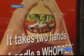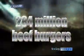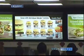Just like our waistlines, our love of quick, cheap and easy meals just keeps growing. Last year, we ate our way through 284 million beef burgers. That's 12 burgers for every man, woman and child. So popular, it's the biggest rise in consumption across any food group. But what's really in them?